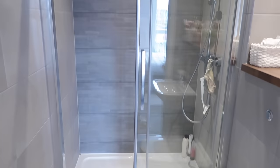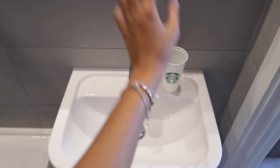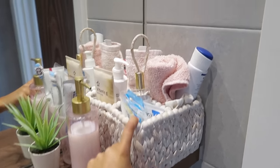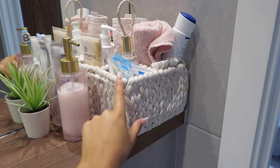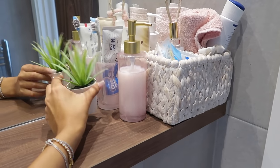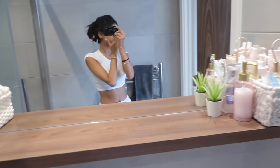So I have a nice big shower, just my heater, my towel rack, my toilet, obviously my sink. I don't know what that's doing there, but we'll just ignore that. I just literally have all my products. So I actually got this cute little basket thing which has loads of different compartments in it. That was literally from HomeSense. I have the hand soap, my toothbrush and that kind of stuff, and this little plant, which was literally just from IKEA. That is pretty much the bathroom.